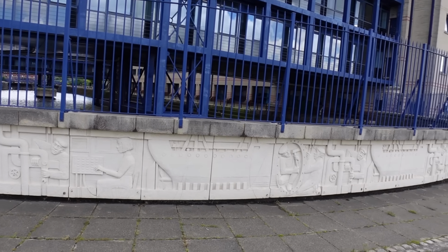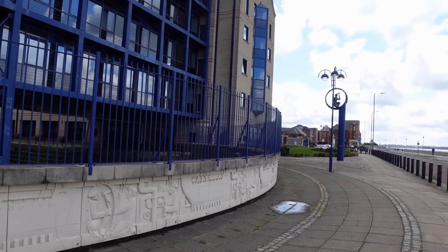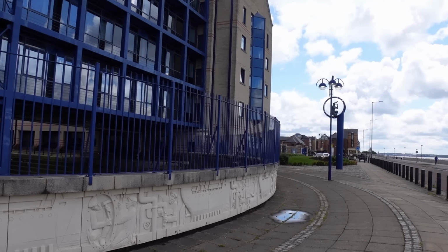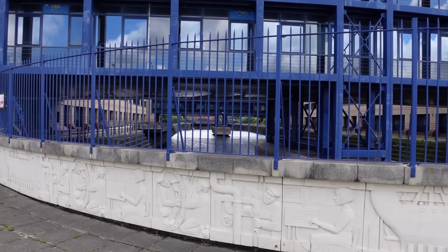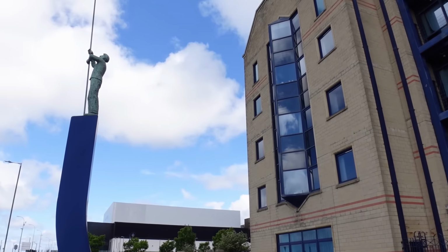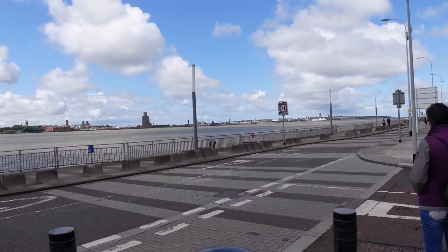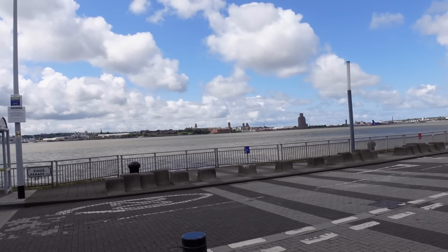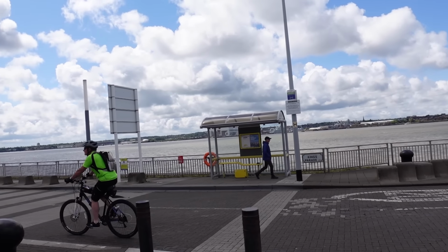Murals on the wall here. Must be a history of shipbuilding. This looks like a dry dock in here. There's lock gates down the bottom. And the Mersey is over to our left here, and quite a brisk breeze this morning.